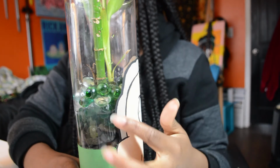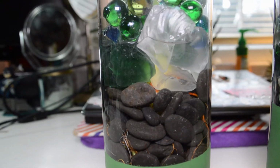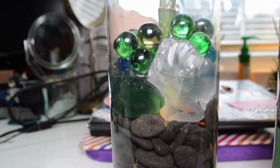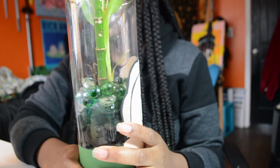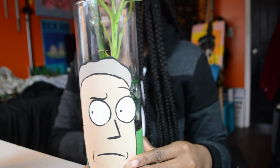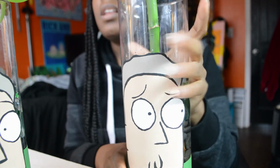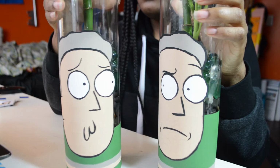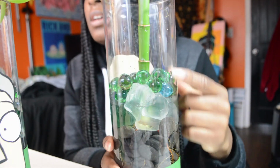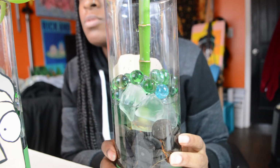Kind of hard to tell. Waterline is right there. So the bottom part is filled with pond rocks, as you can see right here. Then we have some sea glass, and then the top is marbles that were in the previous vase. I cleaned the marbles off, and then yeah. Then we got a little Jerry face. The younger one. Love it. Love how this turns out. Same thing here. We got pond rocks, sea glass, and then marbles at the top. And filled just enough water to cover the roots, like it said.